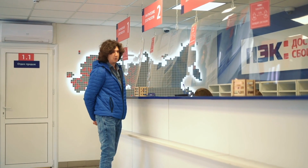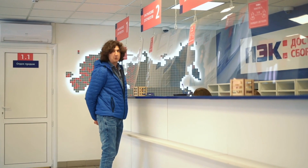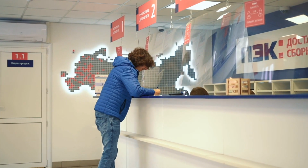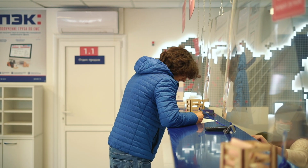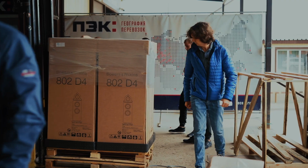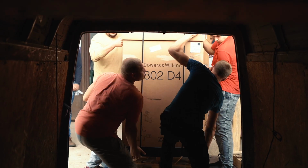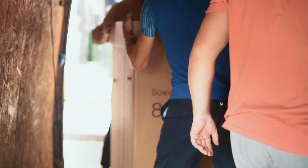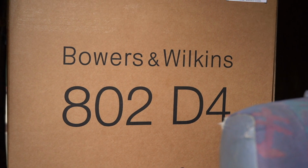At this moment, we will obtain everything, open it up, and subsequently we will open the columns ourselves. However, before we proceed, we require a couple of signatures from you. Can't carry it ourselves, so hire the mover to do it. Going to the point. Let's go.